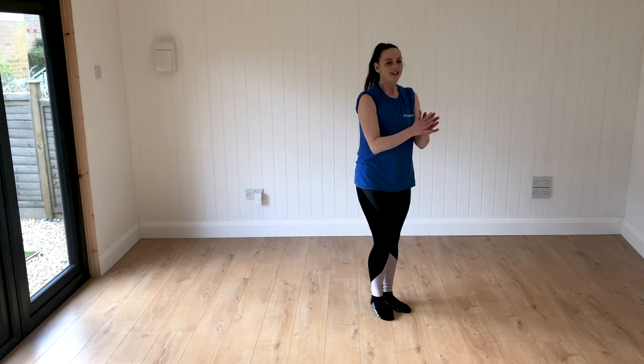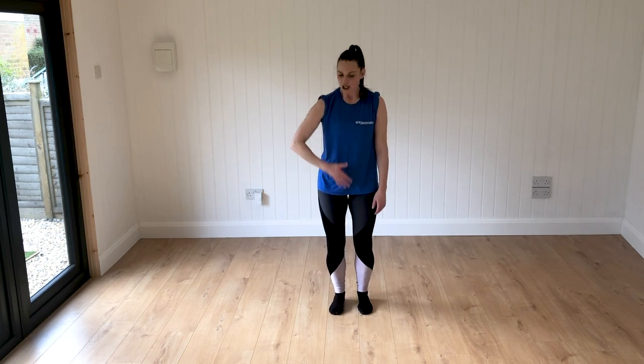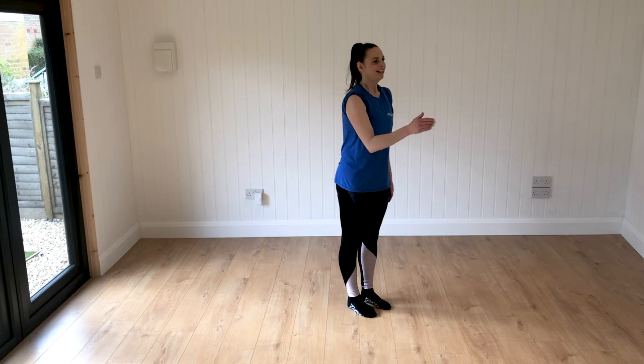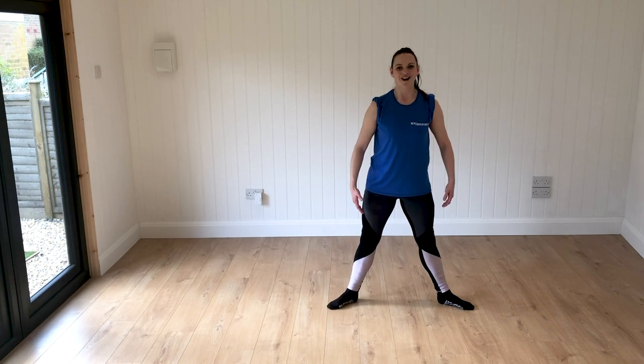Lovely. So same pattern. 4 with the heels down. 4 just taking the heels off. Just feeling that bounce and elevation. And then 4, really keeping the tips of the toes on the floor. So we're really kind of concentrating on that heels down. And we're facing a corner, facing front, facing a corner, facing front.